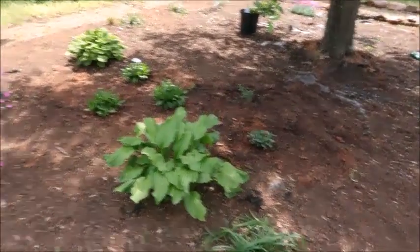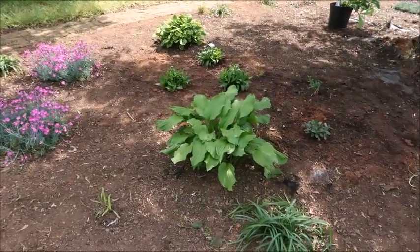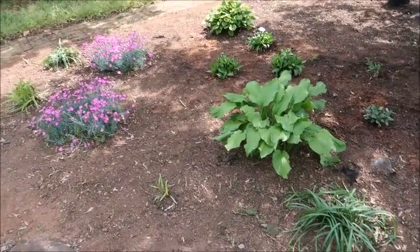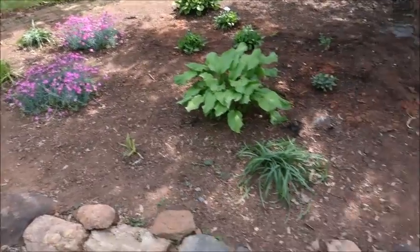I know everybody has mentioned to me before, asking me, do I have deer? Yes, we do have deer. So far, the deer have not messed with these hostas at all. I think because they're so close to the house, I don't think we're gonna have a problem with it. If we end up with a problem, well, then I'll just have to cross that bridge when I come to it.